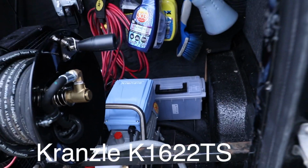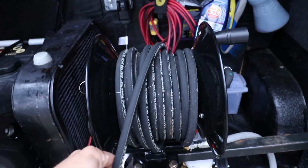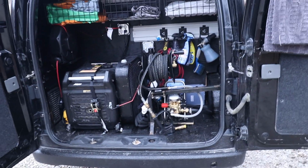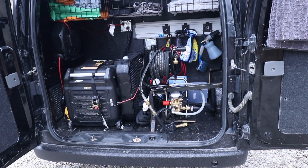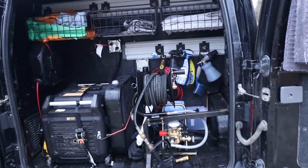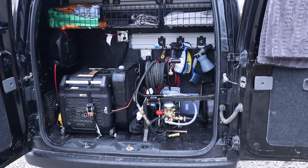I'll put it on here because I totally forget the name. And it's a 50-foot, quarter-inch hose. And it does the job. When I started, I had a Sun Joe pressure washer. I think it was the 4000 or something like that, and that thing was a beast. And I really like the feature that it shuts off when you let go of the trigger.